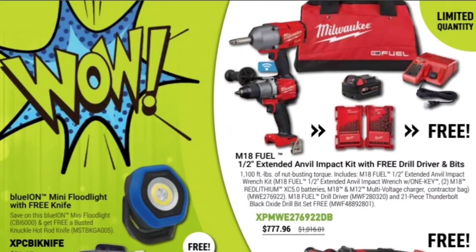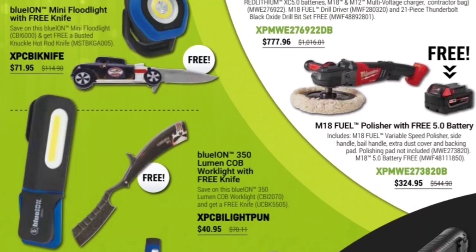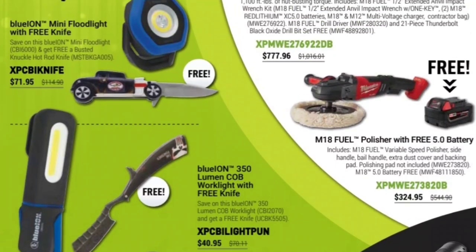Well, look at this here, fellas. We got some Milwaukee BOGOs. You get a free drill bit set, $777. Polisher kit. Guys, I don't know much about polishers, but I do know I had a guy tell me to get a DA polisher, just because if you're new to it, it makes it easier. So, I don't know.